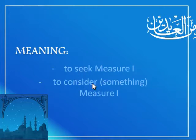And since these are related, to seek may be to look for something, you consider this. So these two can be related. You will see some examples. Now, of course, remember, we're up at what number now? We're up at measure 10.